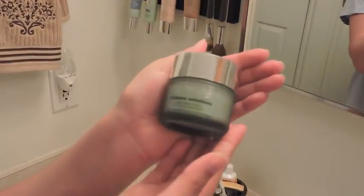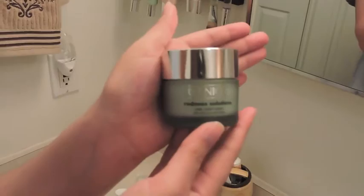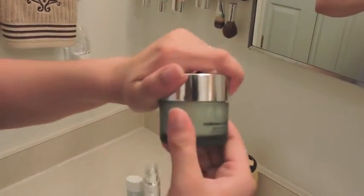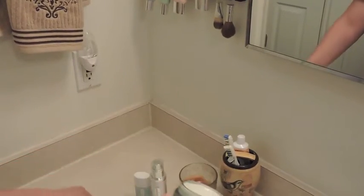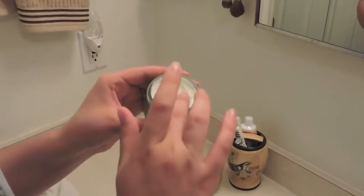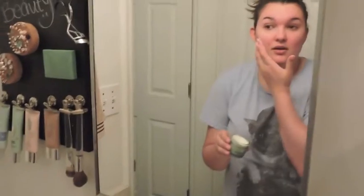And so after this, I do my moisturizer, and this is from the Redness line at Clinique. As you can tell, I really love Clinique. I've really found that their products are great for my sensitive skin. Everything else that I've used seems to break out my skin.